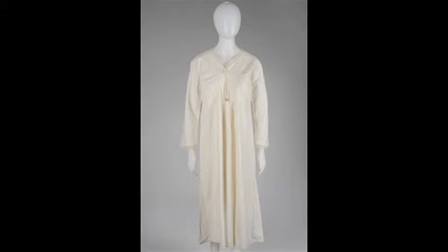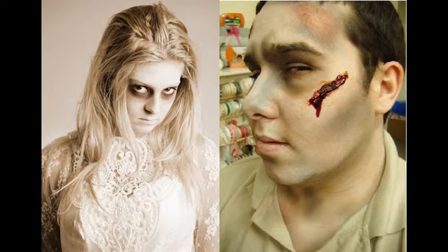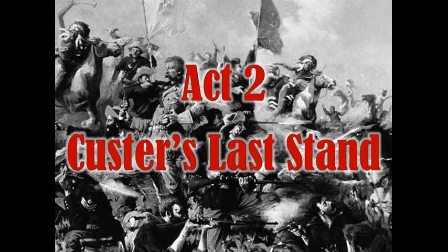A lot of thought and research went into every single costume that we chose for the show. For Virginia Moss, she was seen numerous times walking around in a nightgown, so I chose a floor-length ivory nightgown, which is very common in 1908. And then also for all the ghosts, we had a lot of powders to make them look pale and just make them more ghost-like. From there, we're going to go to the Battle of Little Bighorn.